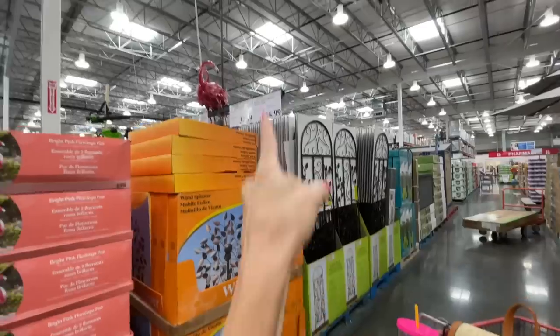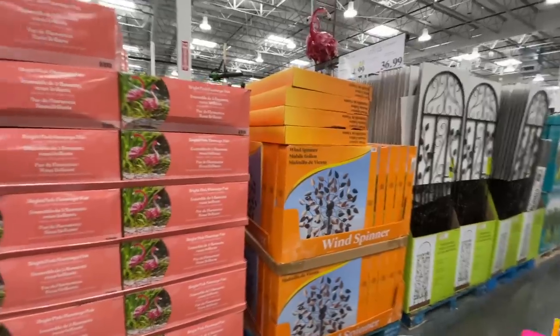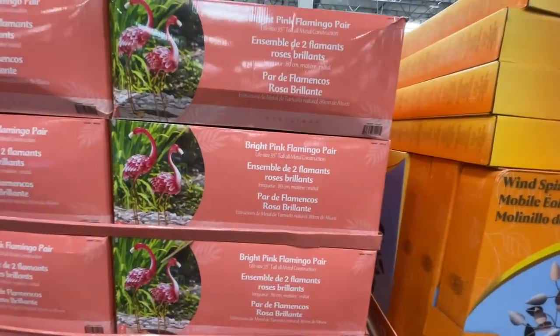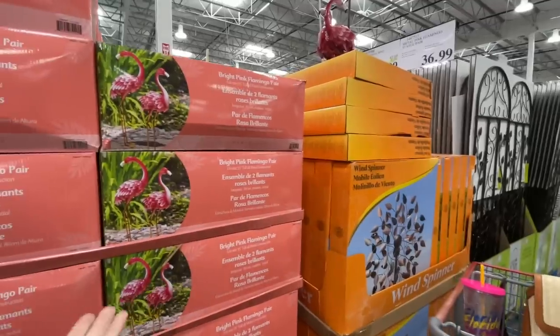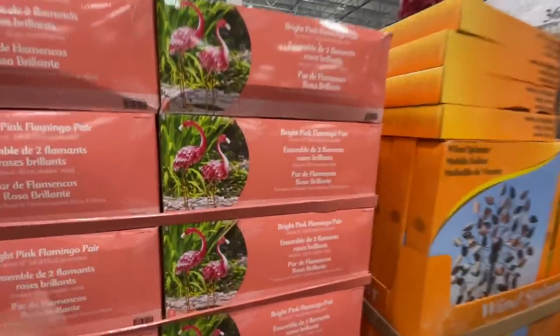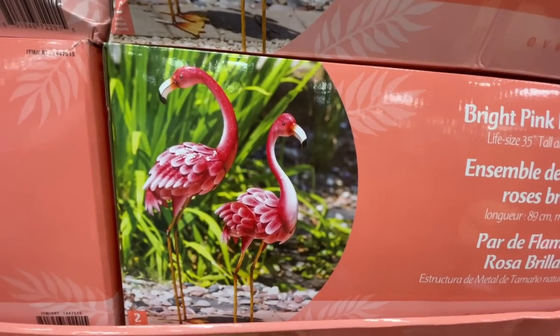Oh my gosh, the flamingos, and they actually have them. But I bought one from Home Goods, so it's like, do I need these? I wore my flamingo earrings and everything. I was actually hoping I would see them here. It's summertime, if I were to ever see it, and now's the day, here they are, they're $37. I'm freaking out because I've been looking for these for over a year.